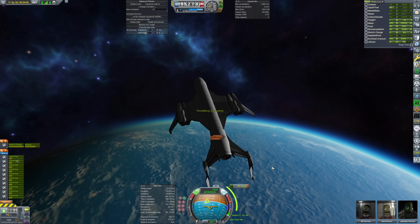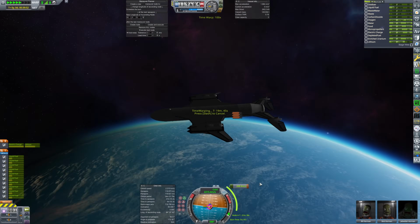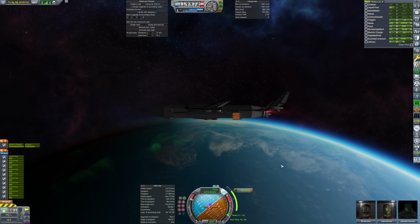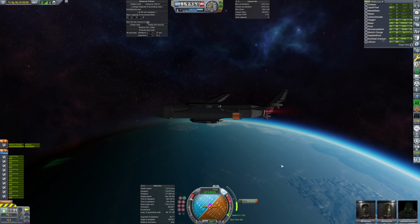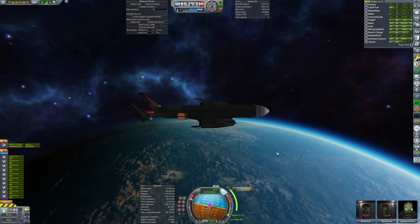And the interesting thing about the Colossus engine that I'm using is that it not only looks great, it's lithium, and it eats like 3k electric charge per second. Obviously it easily overheats, especially if you fire it for 5 minutes in atmosphere.